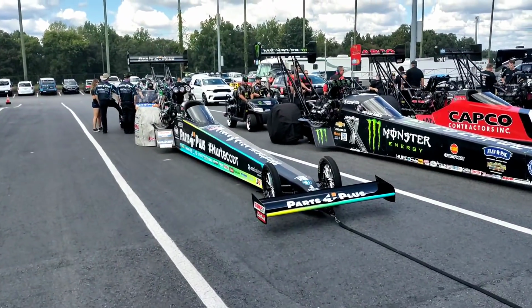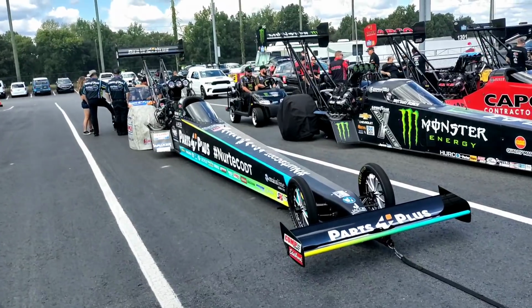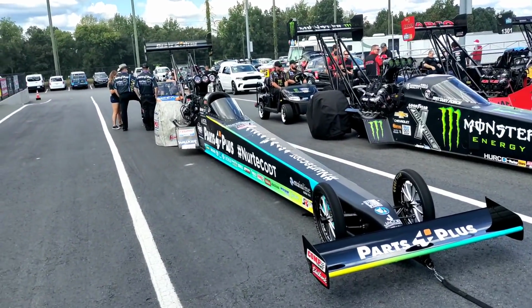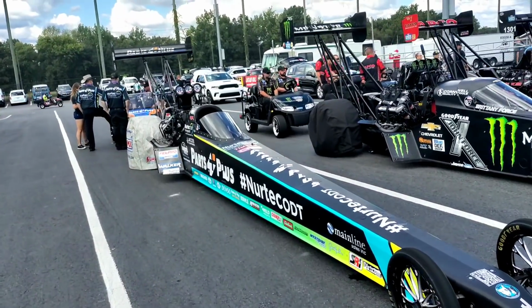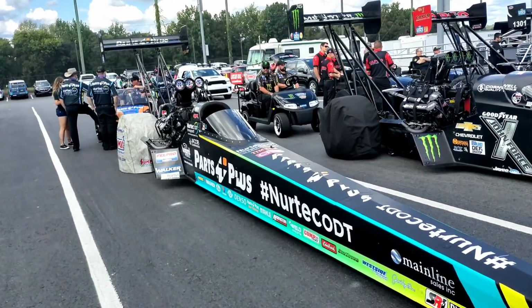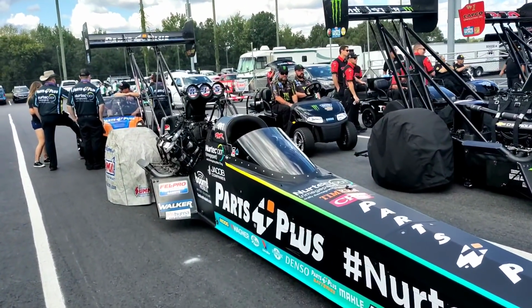All right, everybody, we are in the staging lanes for Q2. Q1 obviously went really well. We ran a 70. We're qualified number 2. With the heat today, I wouldn't expect we'd lose that qualifying position, and if somebody does, they earned it because it's real warm, track's a lot hotter. I wouldn't expect an improvement, but motor came back happy and everything's going really well, so we're pretty happy about it.